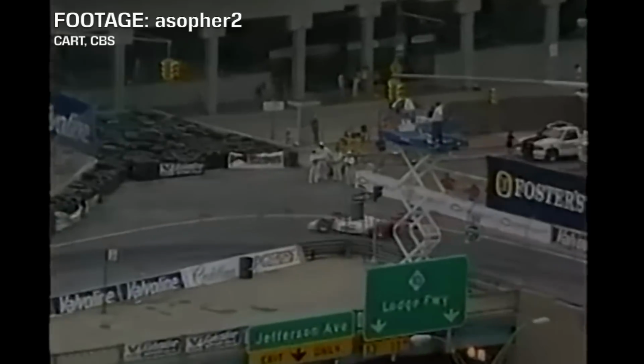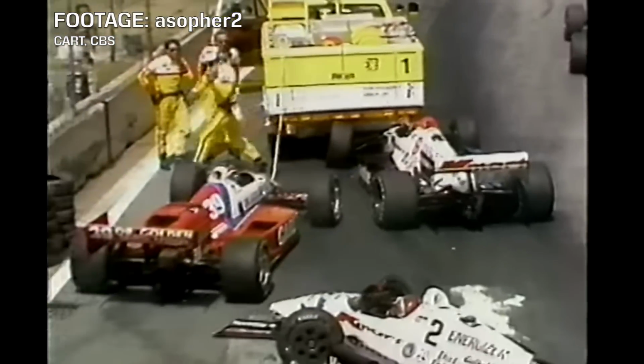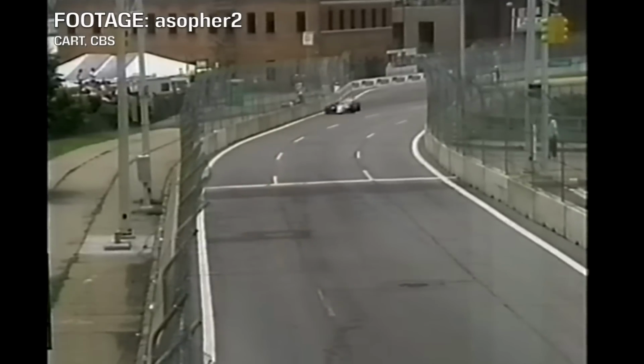One moment though that did happen during kart's day was an uncomfortable moment when Mario Andretti went into the back of a recovery vehicle, luckily at low speed, and thankfully unharmed. However, with the kart and Trans Am series, who were also racing at this track, no longer in town, it marked the end of the Detroit street circuit.